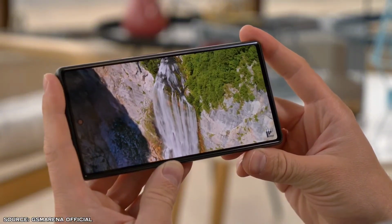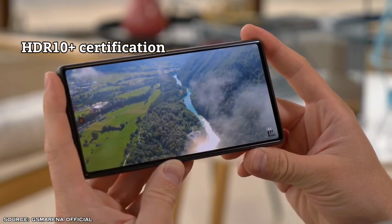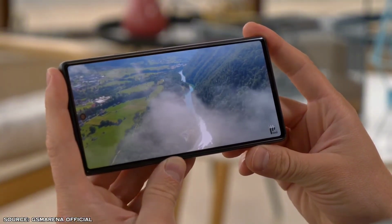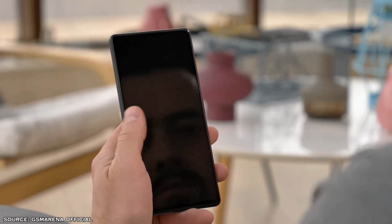For those who like watching movies on their phones, the Pixel 6 display is HDR10+ certified. This certification ensures that you get excellent colors and dynamic range, particularly when streaming content from apps like Netflix. This screen may not be the crème de la crème on the market, but it certainly checks all the boxes and offers everything you need for an immersive viewing experience.